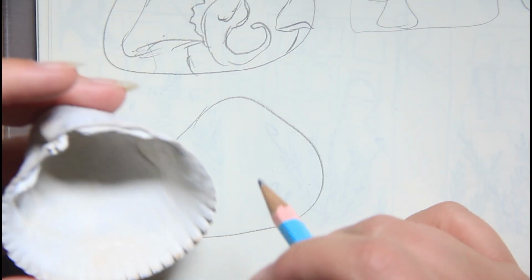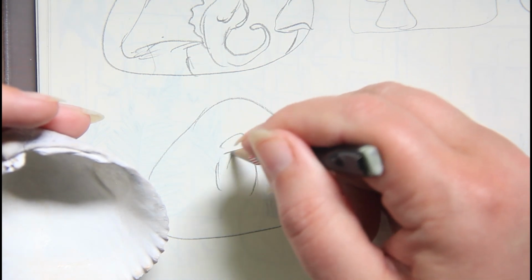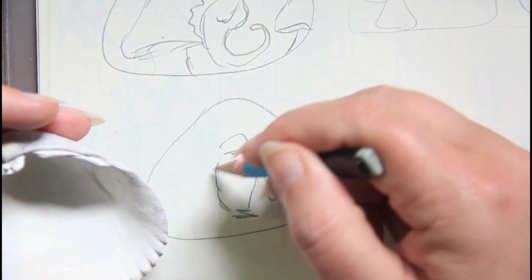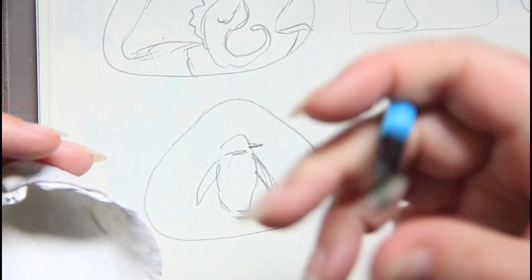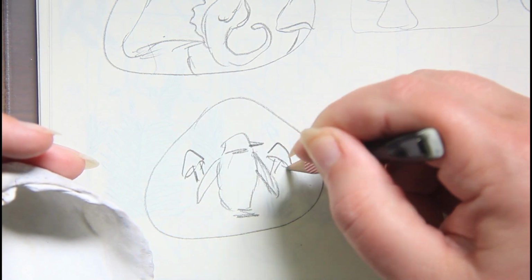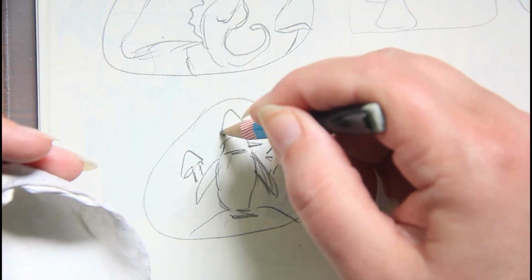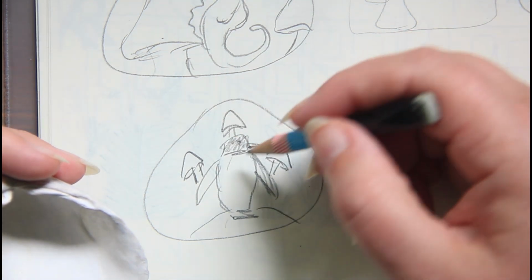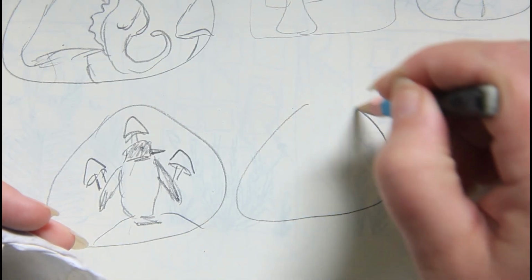So I just need to figure out what I'm going to do. I could go full on penguin. I guess they come more to points, don't they? And the penguin could have mushrooms. We don't have penguins where I live. That's not a thing we get, but they're definitely a very cute bird. And they have the darkened, depending on what type of penguin it is, right? There's so many different types.